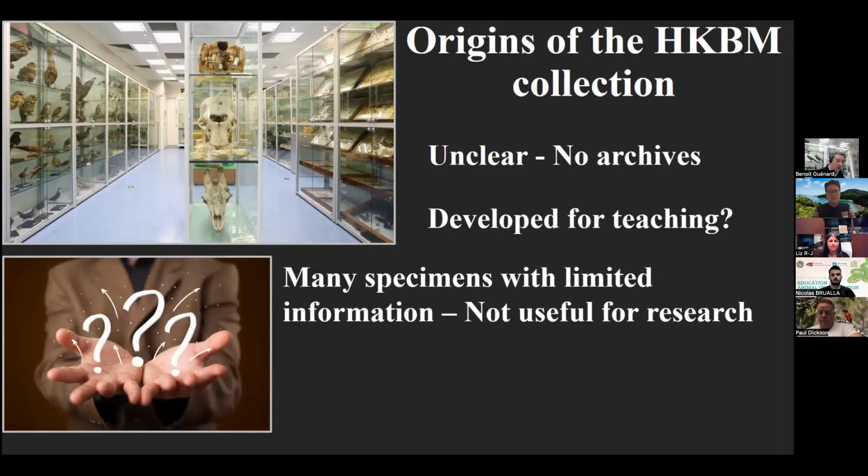One of the other reasons why we think this was the case is because many specimens have relatively limited information. So they will not be really useful for research. Unfortunately, some of our specimens do not necessarily have the date of their collection, or sometimes they don't have the location where they were collected. So this is not really the kind of practice that you will have if you intended to collect those for research, but probably more so if it was only for teaching. Not that I recommend doing that anyway, but just so you know.